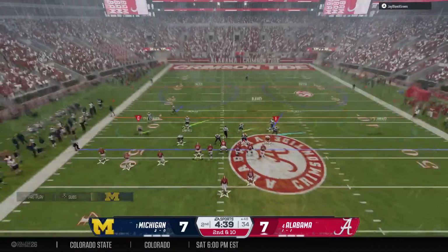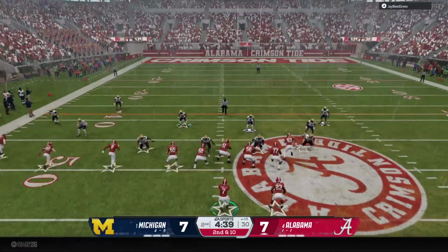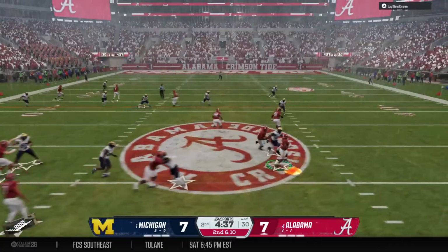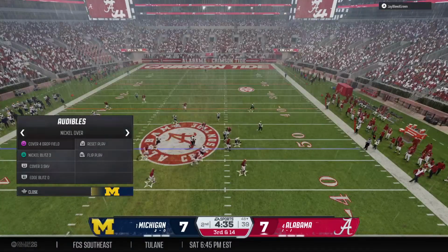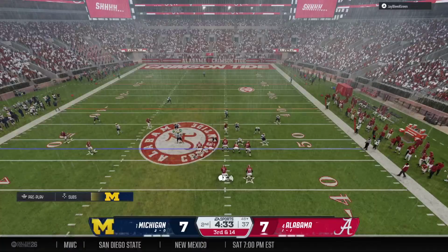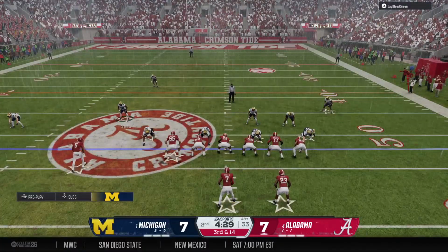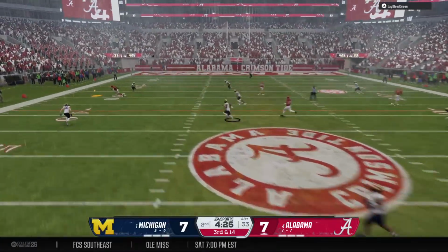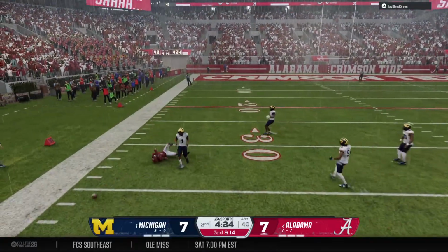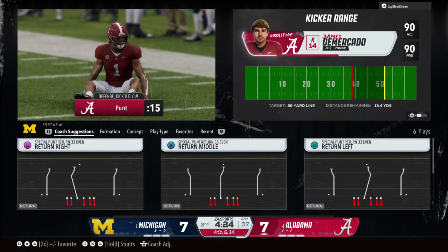So after the incompletion, it's second down. And the quarterback dropping back. It's a screen pass complete to the running back. There's a loss after the completion. That's a good play by the defense. Looking to throw it on third and very long. Delivers quickly to the left side, but it's incomplete. They miss an opportunity, and now it's fourth down.